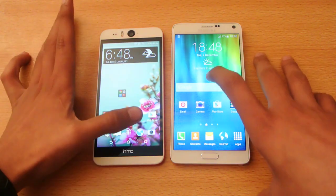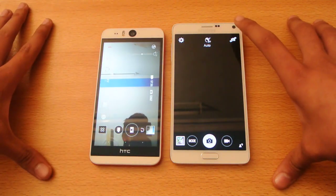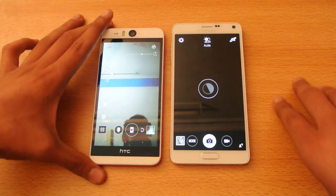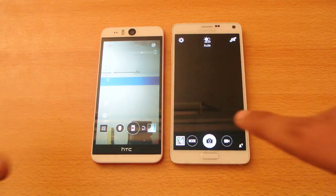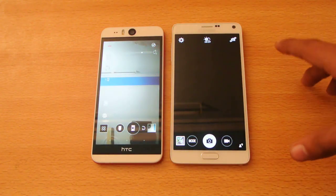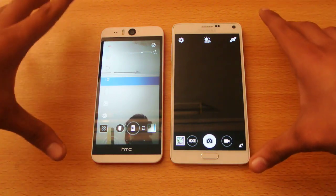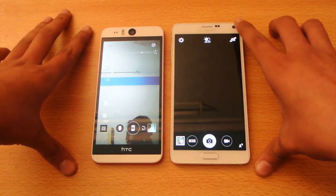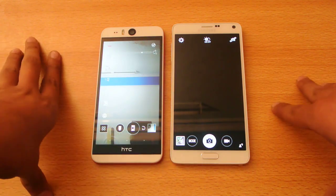Lastly, we will check out the camera here on both devices quickly. So of course, both devices are good in terms of camera. You can take good selfies, but of course, as compared to this one, this is just a selfie killer. You can't compare the Note 4 to this one in terms of selfies. So 13 megapixel camera on the front, and here we have a 3.5 megapixel, actually, sorry about that, 3.5 megapixel front-facing camera. Oh god, I'm having such a hard time pronouncing that.